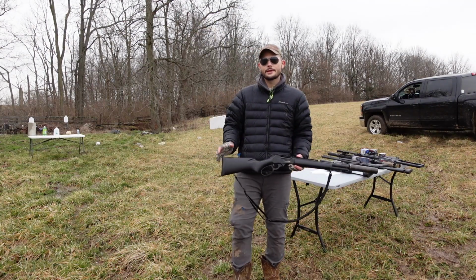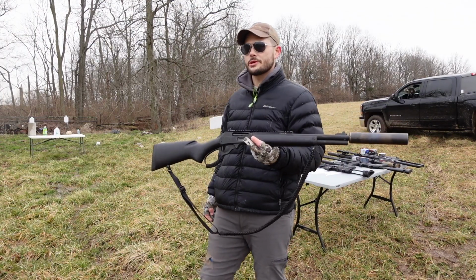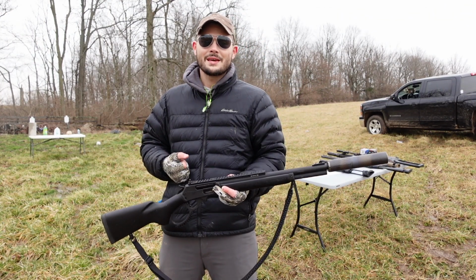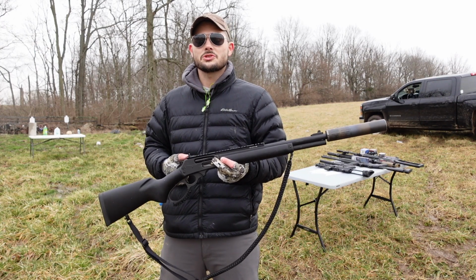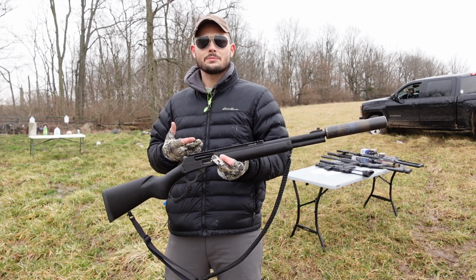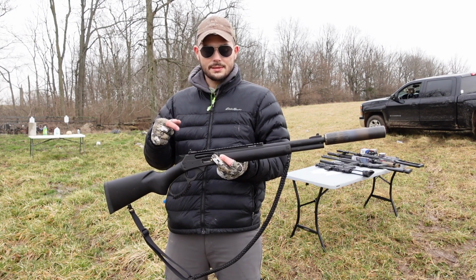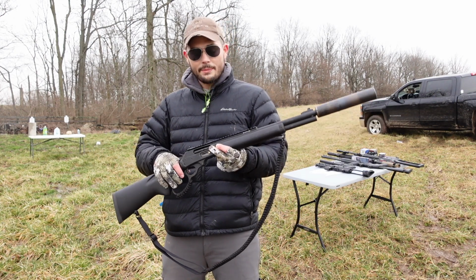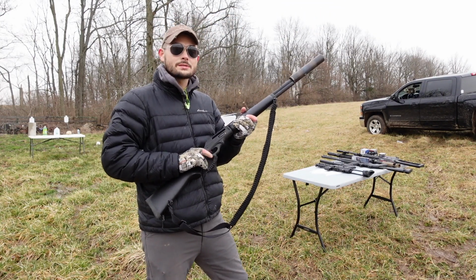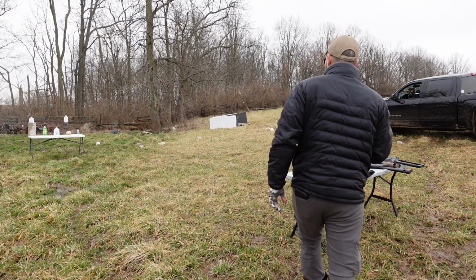Number 5 is the Marlin Dark Series 4570. The Marlin Dark Series 4570 is one of the funnest guns to shoot, and when it comes down to hunting, there is not a single animal in the United States that this gun can't take down. So I am loaded up with some Hornady subsonic 4570s. Let's go ahead and shoot some stuff.